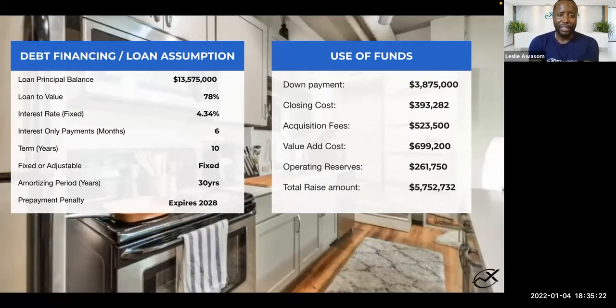Again, for the debt on this deal, which is something we're really excited about, especially given the current economic climate, we are assuming a debt, and we're assuming that debt at 4.34%. So going into this deal, we know what our interest rate is going to be over the next 7 years because the debt is fixed. It's a long-term debt. So with everything that's happening right now in the market, most debts that you get are around 3%, which is significantly lower than what we have right now.